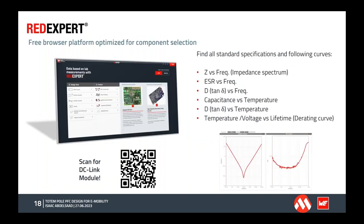In our simulation tool, Red Expert, you can also find more details about these DC link caps, some diagrams, and you can also choose the right part, not only for the caps but for all our electronic products or standard products. You can choose by product, or you can use our different design tools for choosing the right product for your application.